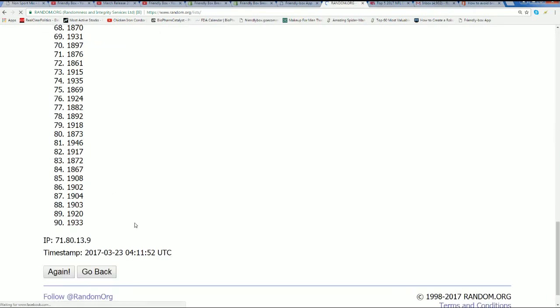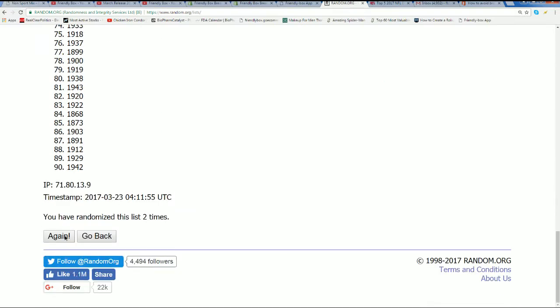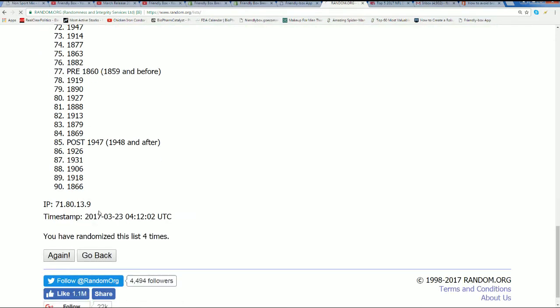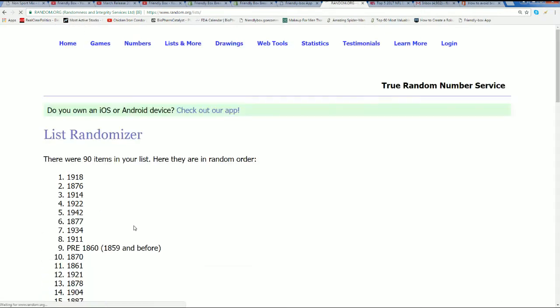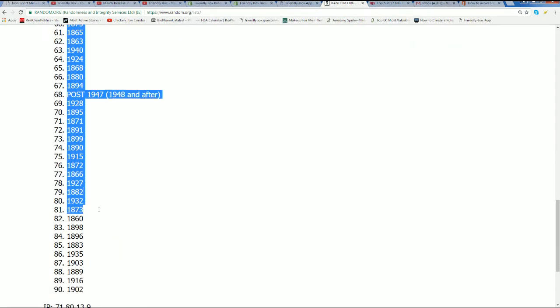Looking for treasure. You don't need a metal detector to find some treasure around here. You don't need a shovel, but we're going to dig in. We're going to be digging. X marks the spot. Here we go. Lucky number seven. I hope it's lucky. Let's find out and see.